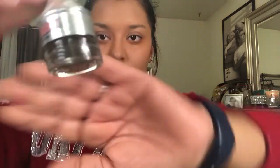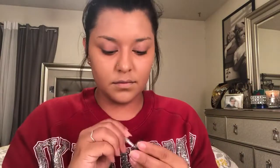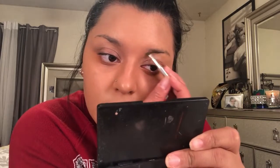So for my eyebrows, I'm going to be using Cabral. It's from Benefit, and I don't know what it is about this little tiny brush, but I am obsessed with it. I love the Anastasia Beverly Hills brushes for the eyebrows, but this one just works wonders. To set the eyebrows, I'm going to use the brow gel, and I actually got this from BoxyCharm's monthly subscription.